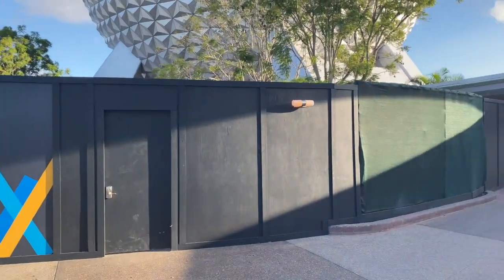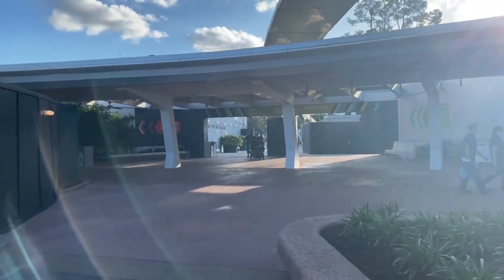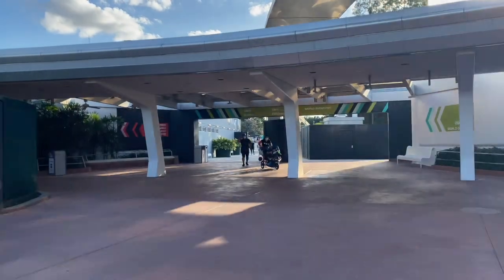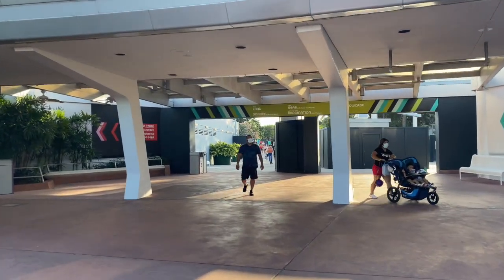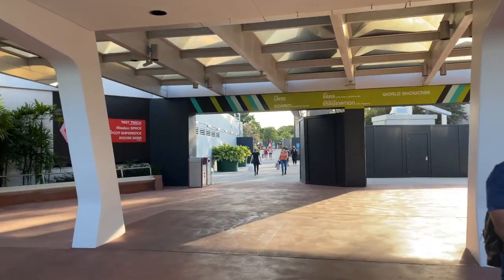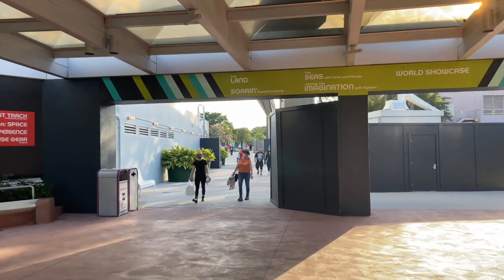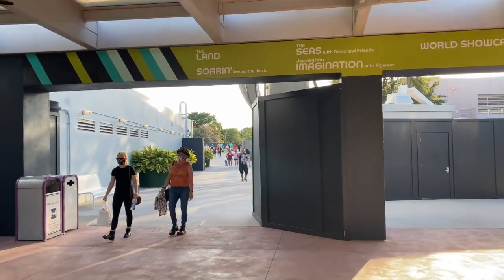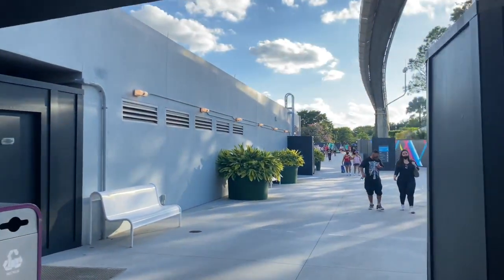Maintain physical distancing. And we're heading off to a side entrance over here that'll take us into what has been Future World West. And you can even see a lot of folks are coming out. It's about 5 o'clock in the afternoon, so we're coming to enjoy the evening.